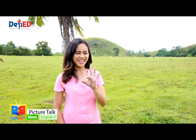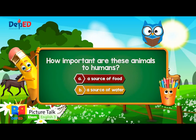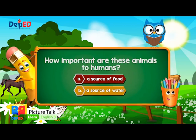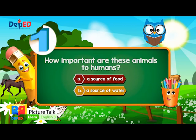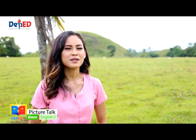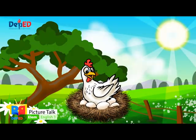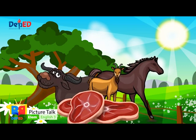Question number 3. How important are these animals to humans? Is it letter A, a source of food? Or letter B, a source of water? Time is up! Let's find out the answer. The correct answer is letter A, a source of food. These animals are great sources of food. Chickens give us meat and eggs, and the other animals are also sources of meat.